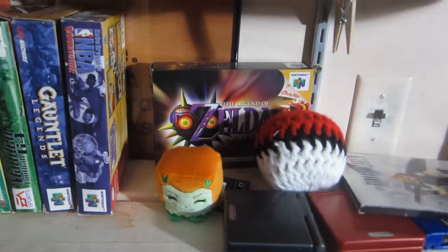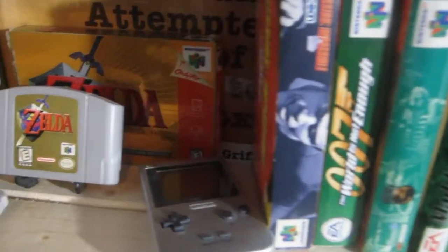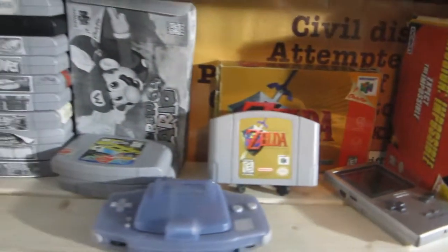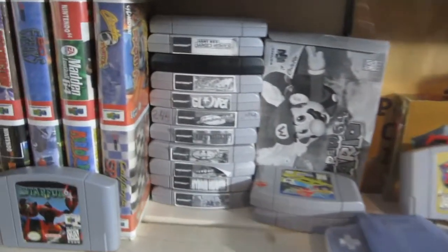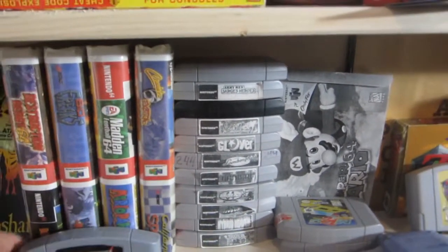On to a nice little Pokeball. Legend of Zelda. I've been starting to put labels on my N64 games, but I didn't really like how they printed out. So I switched to doing this.